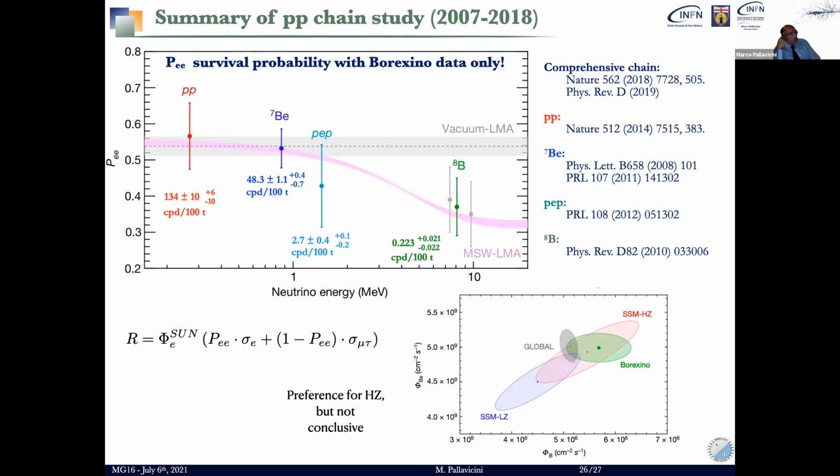Of course, you see the numbers of the rates quoted in the plot. And you can see very quickly by eye that in most of the cases, the precision of these numbers is much higher than the error bars. The reason is the one I highlighted at the beginning, that we measure count rate and not flux. So to get to the PEE, you need the flux. You can do it by the formula that is shown below, because you know the cross-section.